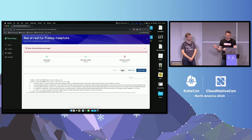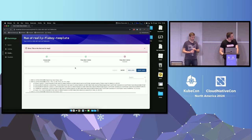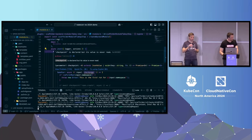So we see that we can retry, but the thing is here is that it's always starting from the beginning again, but that's because we're not using checkpoints. So I'm just going to dive into the code here.